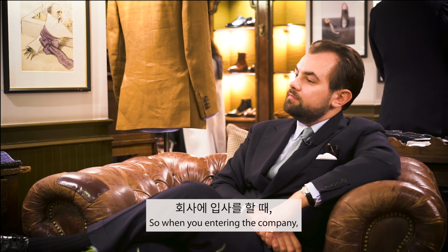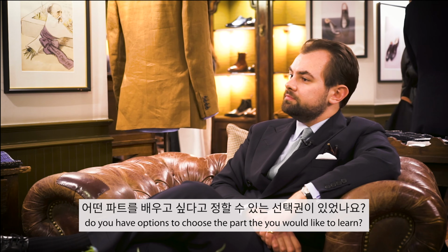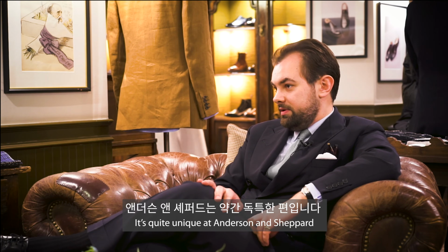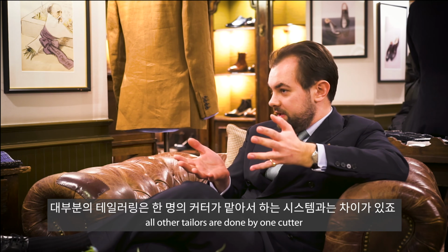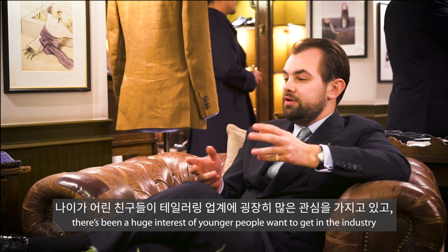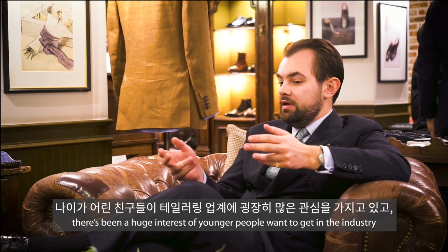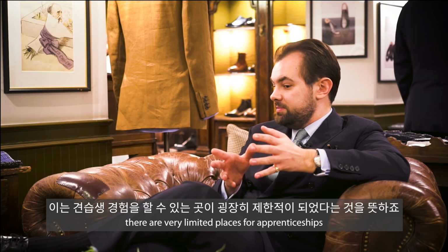So when you are entering the company, you have an option to choose which one you are going to? We're quite unique at Anderson and Sheppard. We're divided between coats and trousers. At all other tailors it's done by one cutter. Obviously recently, in the last 10-15 years, there's been a huge interest of younger people wanting to get into the industry, which is a very good thing, but it means that there are very limited places for apprenticeships.